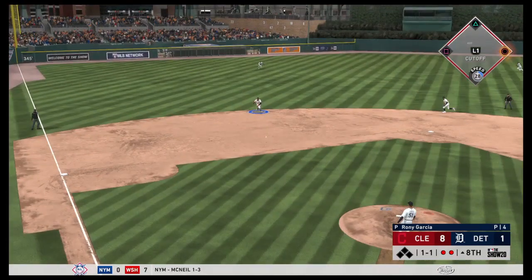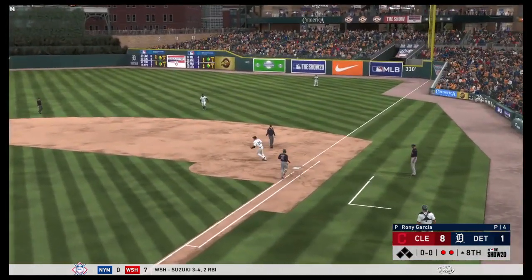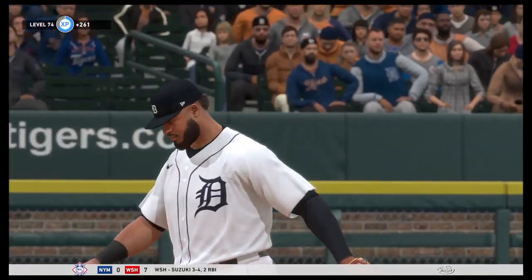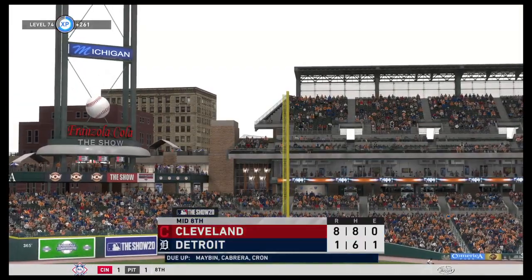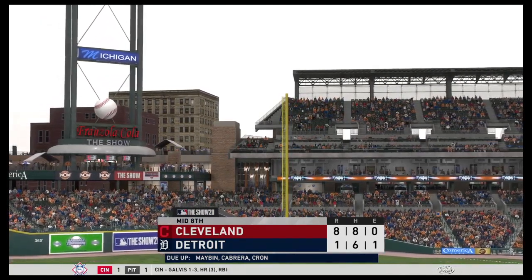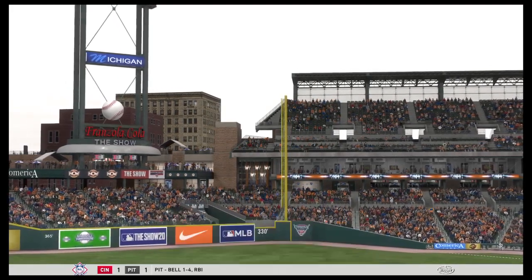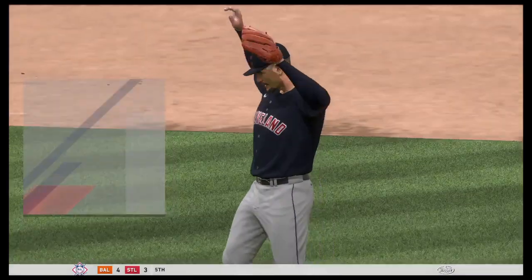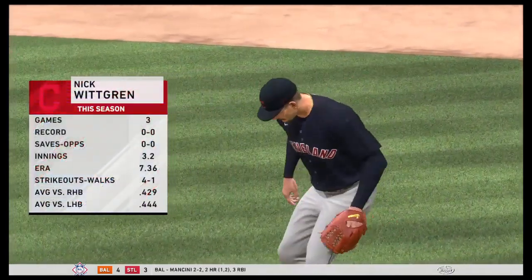A bouncer to the left side. Throw in the dirt, but a good scoop at first saves an error as this side is retired. Down in order go the Tribe, and it remains an 8-1 ball game. Nick Whitgren will come on and make his 4th appearance in this campaign.